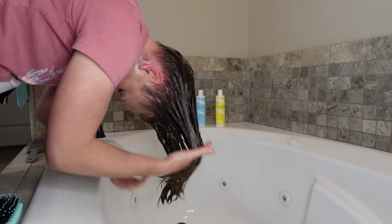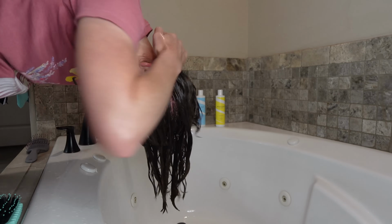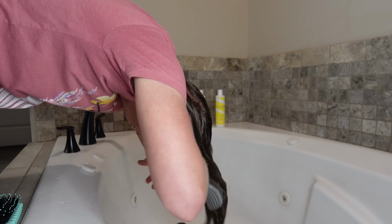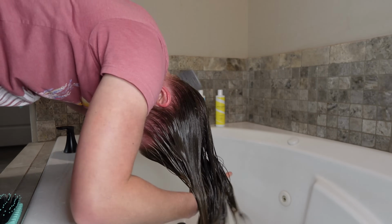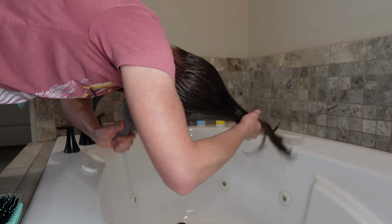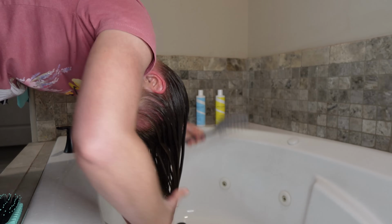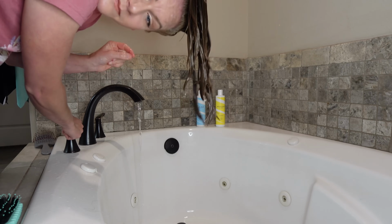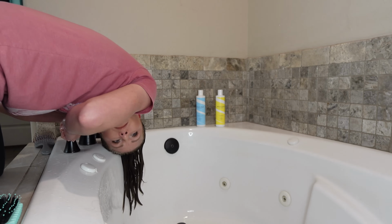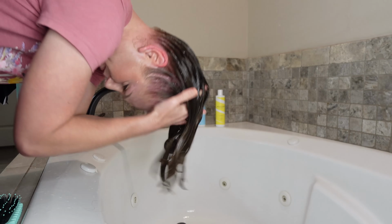It was a process, but now that my hair is all detangled, I'm going to grab a nice gentle brush to finish distributing this conditioner through my hair, taking my time to really gently smooth this product from root to tip to make sure that the entirety of my hair strands are adequately conditioned. I'm gonna add just a touch more water to the back of my head and do a nice thorough squish to condition. While I'm doing that, let's take a quick look at the ingredients label of this conditioner.